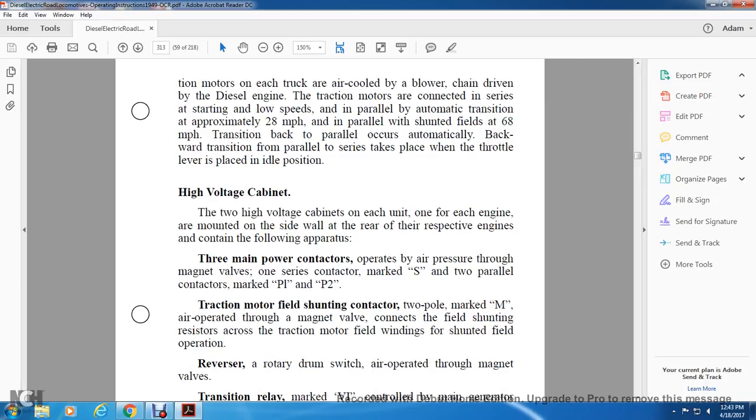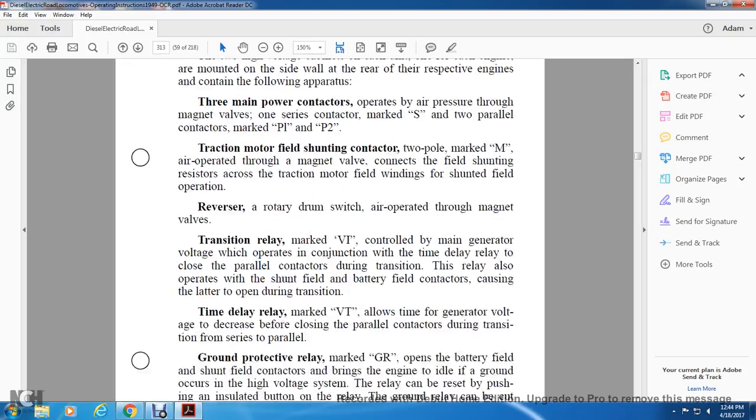Alright, high voltage cabinet. There are two high voltage cabinets on each unit, one for each engine, mounted on the sidewall at the rear of the respective engines, that contain the following apparatus. Three main power contactors operated by air pressure through magnet valves: one series contactor marked S and two parallel contactors marked P1 and P2. The traction motor field shunting contactor, a two-pole contactor marked M, air operated by a magnet valve, connects the field shunting resistor across the traction motor field winding for field shunting operation.